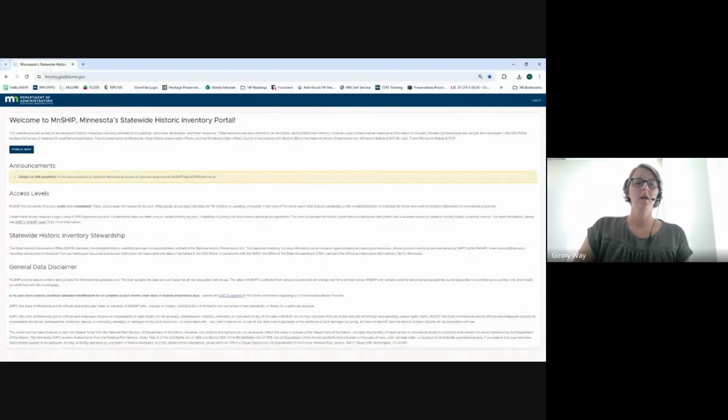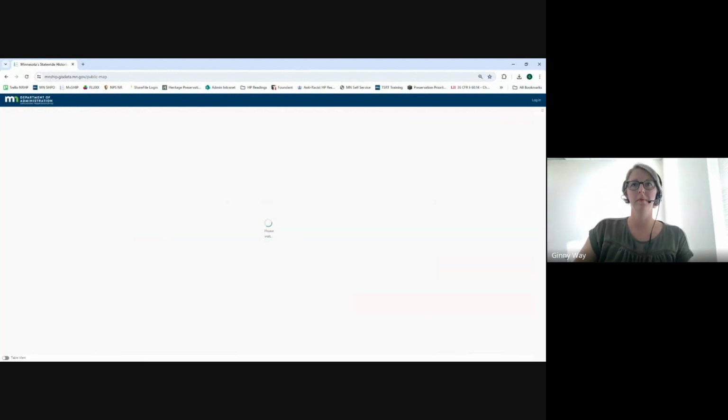Perfect. Okay, so when you go to menship.gisdata.mn.gov, you will see this public map button. That's the way to access our public map. You're going to open it. It is going to think a while because it's got a lot going on. Probably longer than I want it to.